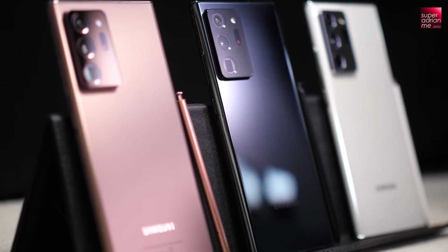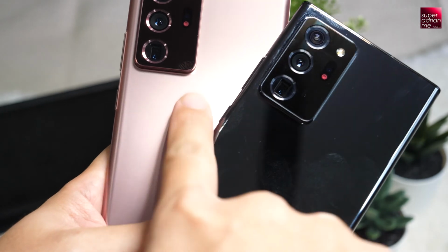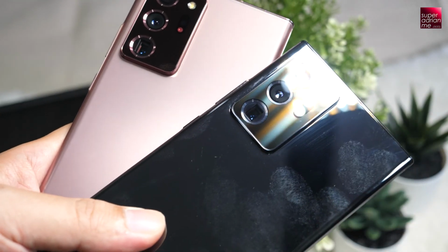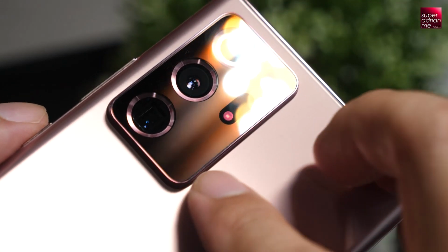The Note 20 Ultra will come in 3 colors: black, white and bronze, of which the white and the black have a glossy back chassis, which are fingerprint magnets. If you prefer fewer fingerprints, the bronze in matte finish will be the better choice here.